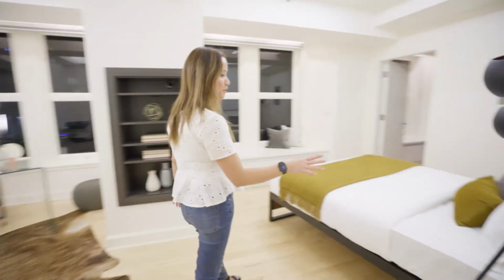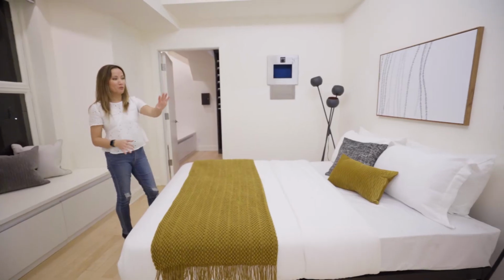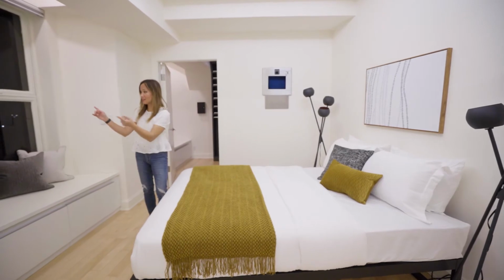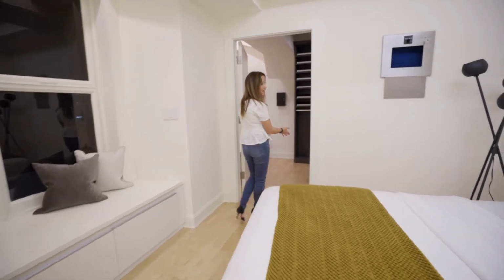So you see here we tied in these lamps as well, so that way it creates a very cohesive space. The wall is at an angle, so the bed itself was also angled. You get a nice beautiful view this way, but we created a sense of space and flow into the master closet.